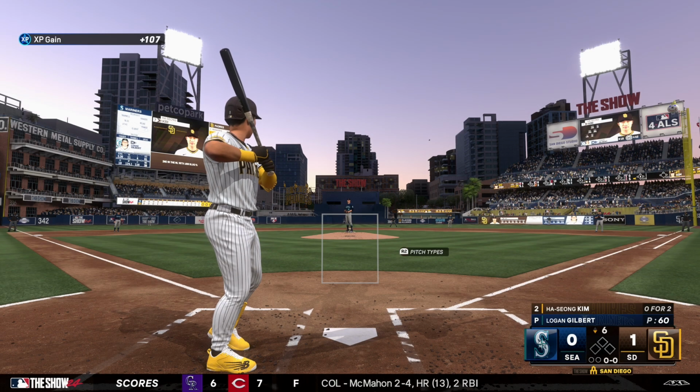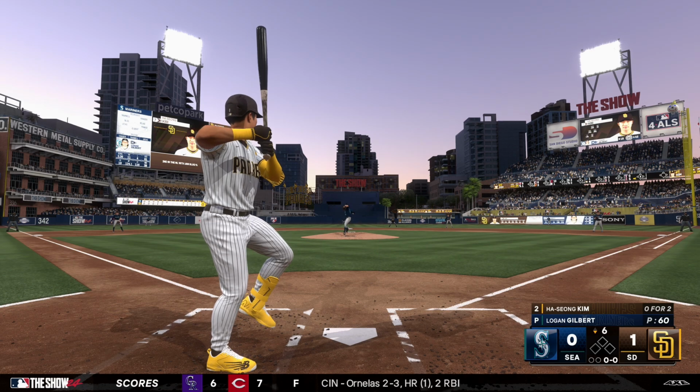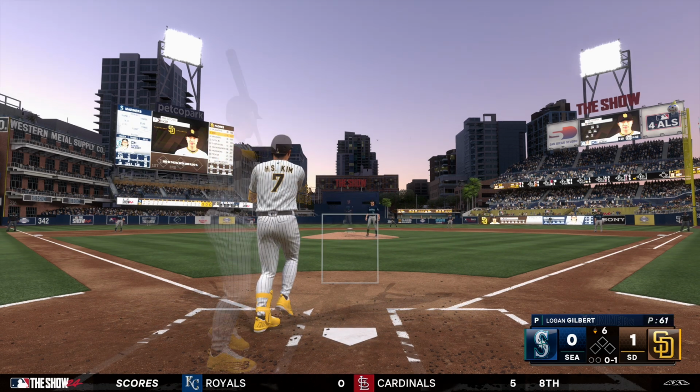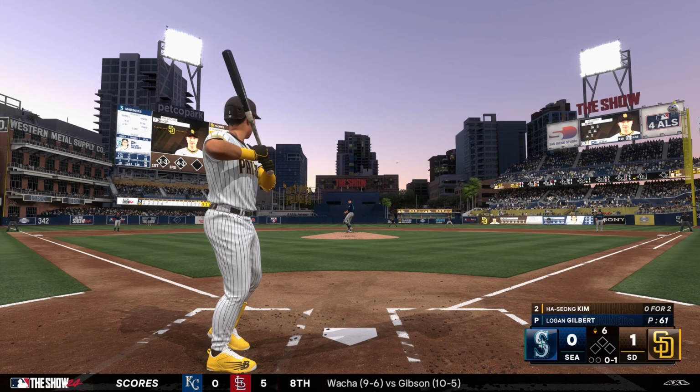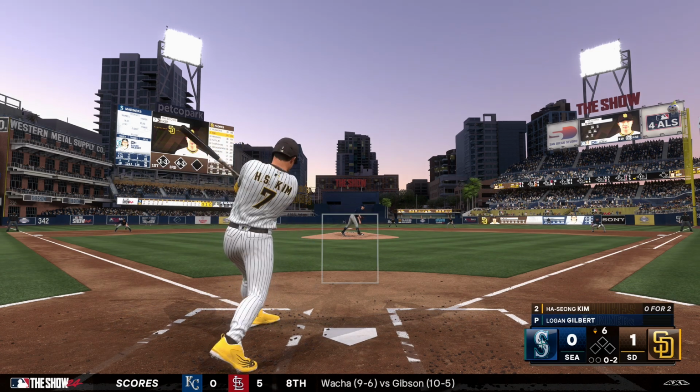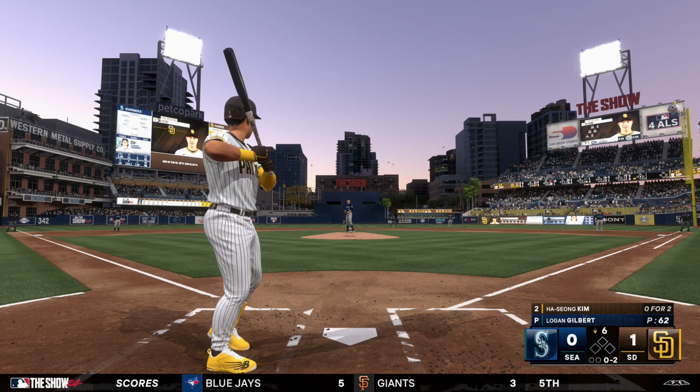Well, we go bottom 6. Here's the shortstop at the plate, Ha-Sung Kim. Swings through that one for strike 1. Well, he's been incredibly efficient in this one. First pitch strike percentage over 70%. That's well above league average, and that's what's allowed him to pitch well up until this point.